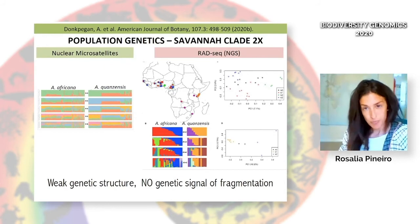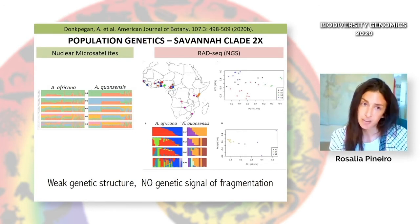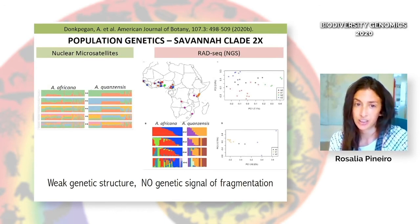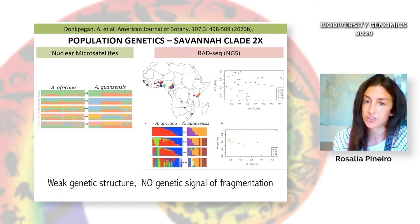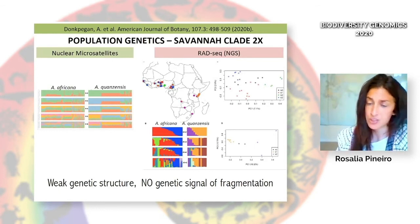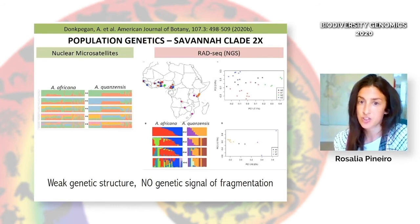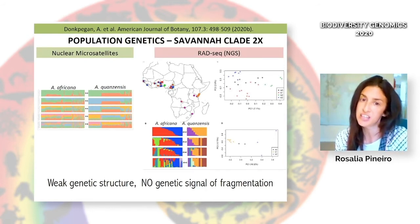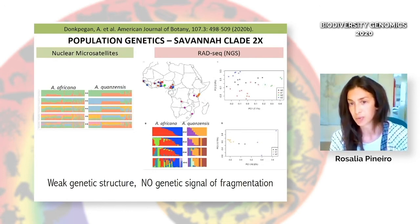In addition, for the savanna clade, we performed a population genetic study, also using classic nuclear markers in our earlier studies, and then updated with genome-wide data. And interestingly, we found that for the two species, we find very little genetic structure, which is not correlated with geography. This clearly indicates that there has been no genetic signal of fragmentation of the savanna, which probably suggests that the savanna during these climatic oscillations was able to migrate north and south and was not fragmented, as was the case of many rainforest lineages, which were fragmented during the coldest and most arid periods of the Pleistocene.